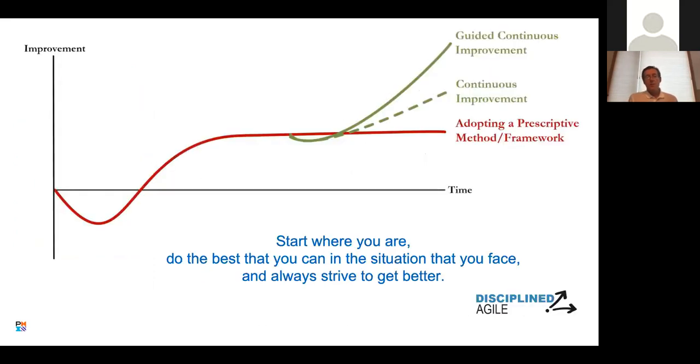This is a typical J curve and shows that if you're adopting a method or a framework like Scrum, often there'll be some time where your productivity actually goes down as you learn the new method or framework, and then you get better, I would hope so. It tends to level off. Once you're doing everything that the method has told you to do or the framework has told you to do, your productivity tends to level off. But you can do better. And you can do classic continuous improvement that will help you get better. You can refer to guided continuous improvement, and that can accelerate your learning and really accelerate your process improvement.